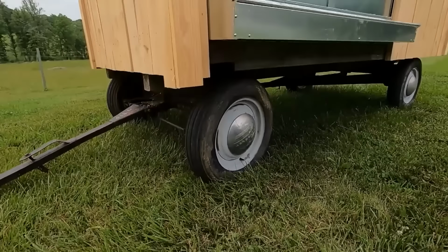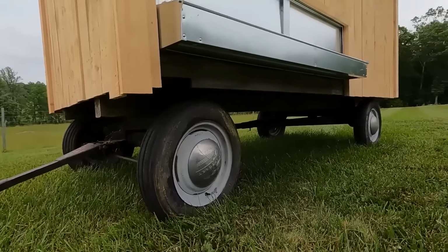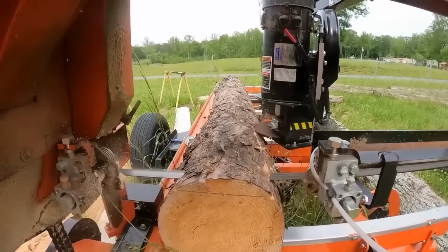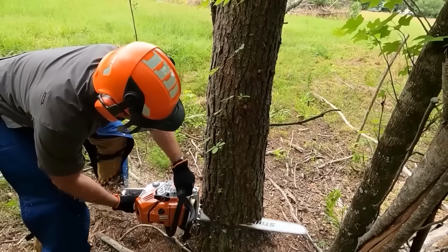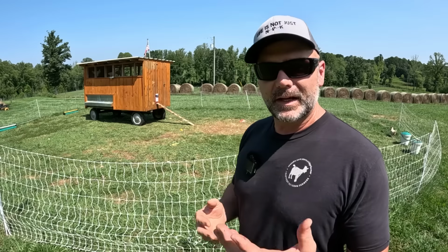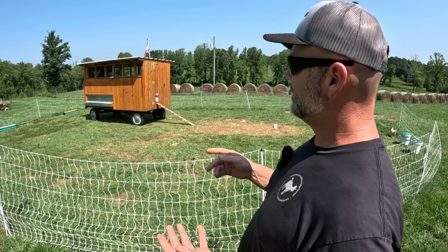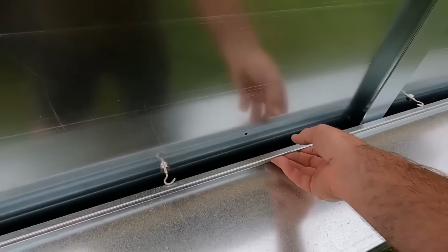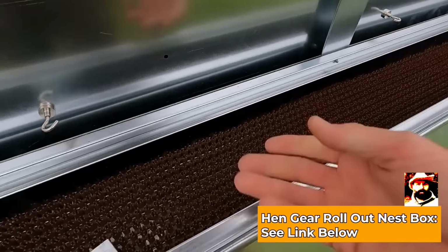It's called the Eggmobile. I built this coop from scratch out of an old hay wagon. We ran the boards on the sawmill right here off the farm. We actually cut the trees, we milled the boards, and we built the coop in 2 days. It has a pretty cool setup called a rollout nest box. Stay tuned for a future video, and actually at the end of this video, I'll do a video completely about how I built this coop.